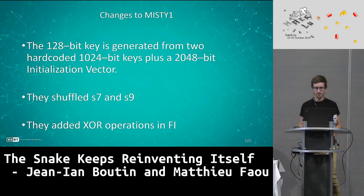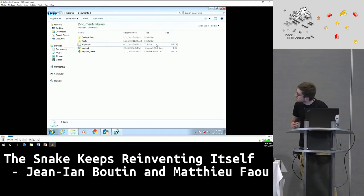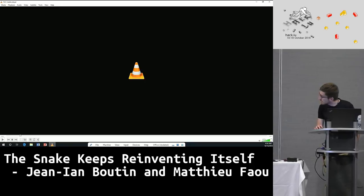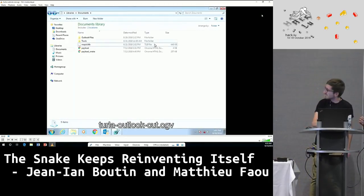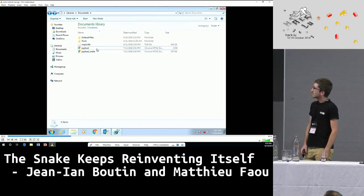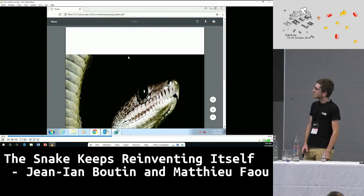So now I have a small demo. Okay, so this is the DLL. We can see in regedit the COM object hijacking. Then these are the two PDFs. These are valid PDF documents. So this one with the snake.